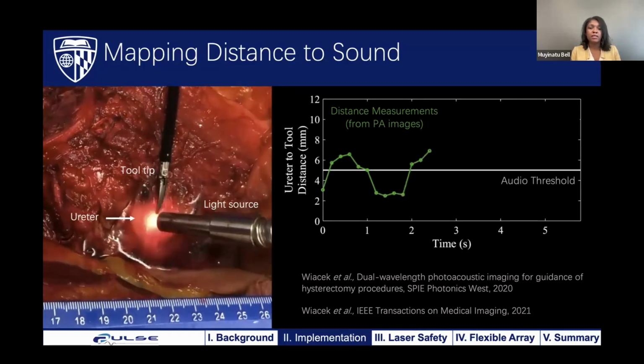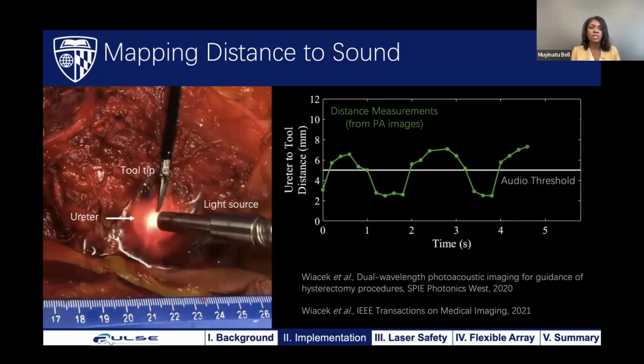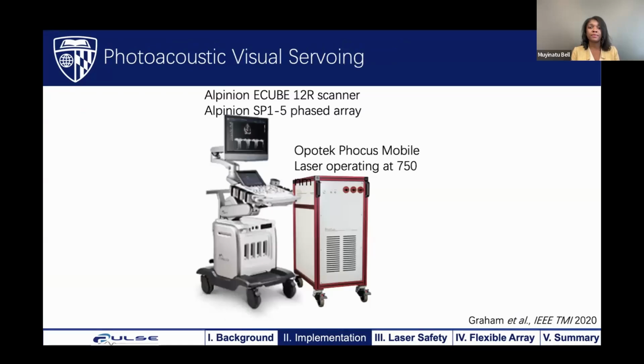So based on the input of the photoacoustic image, when the image shows that the tooltip is approaching the ureter that we don't want to cut, we hear a sound that's played. Otherwise, the sound is not played, and we know that the surgeon is safe. And so we can see that there's a range of feedback that can be provided to the surgeon, both visual and auditory cues, in order to enhance the overall surgical procedure and improve patient outcomes.